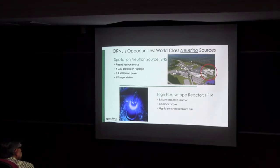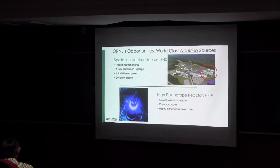The reason this is an important source is that it is the most intense neutron source. It's a pulsed neutron source with 1 GeV protons. There's a LINAC shooting protons in this direction, an accumulator ring, and then this is the region of interaction. The power is quite large: 1.4 megawatts of beam power.